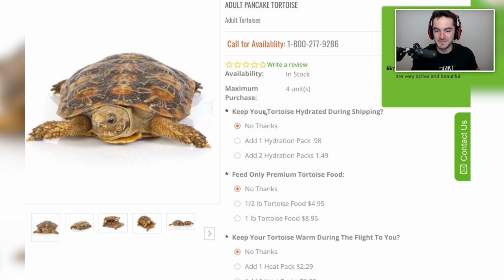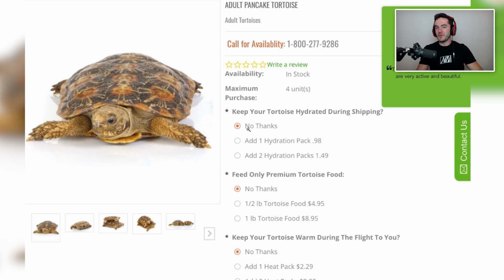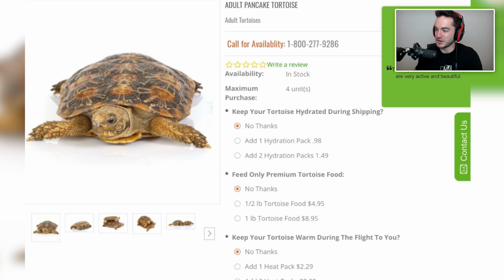Would you like to keep your tortoise hydrated during shipping? No, don't want to do that. Oh man, this sounds sad. Feed only premium tortoise food. Does that mean you're not gonna feed it otherwise, or it's just not getting premium tortoise food? Keep your tortoise warm during the flight. Nah, good. Wow. I'm only laughing to conceal how horrified I am. It's gonna just be a pancake by the time it gets to you.